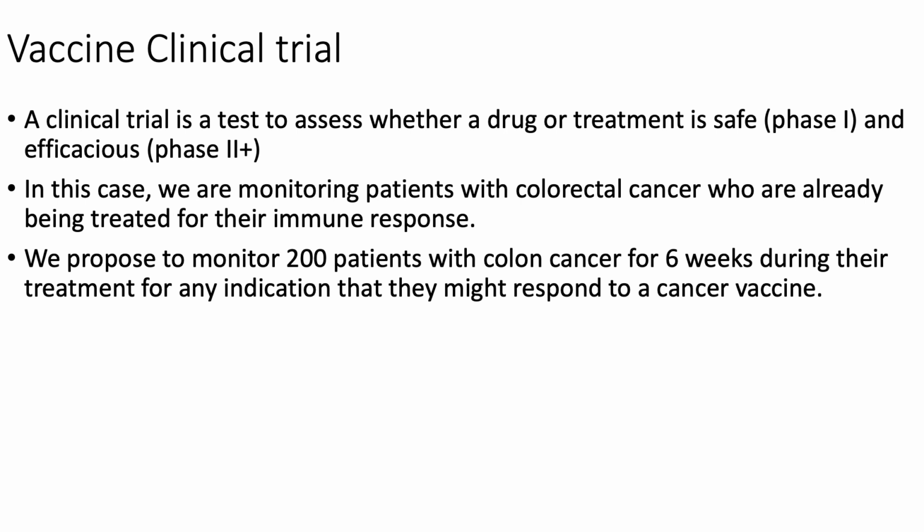We're also going to monitor 200 healthy volunteers for the same thing. It's possible that there are immune responses that show up in colon cancer patients that don't show up in healthy people or in people that don't have any indication of colon cancer. If that were the case, then we have some potentials for creating a vaccine.